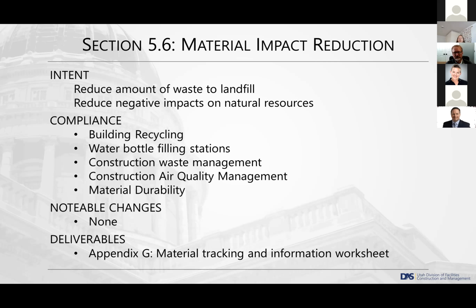That's things like when you're selecting a flooring system or something, we have a stated number of years in the standard that says we expect this flooring to last X amount of years. So I put no notable changes, but that's actually new. The material durability section is new.